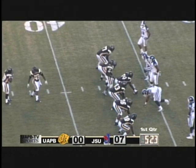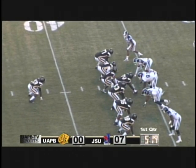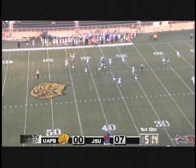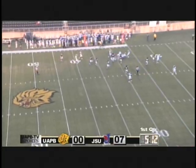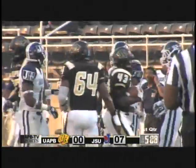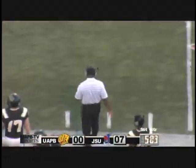So 1st and 10 here at the JSU 36. The Golden Lions on the move, their 3rd first down of the drive. Rolling to his left, Anderson dumps it off to his fullback, and he's got good yardage up to the JSU 28-yard line, a gain of about 7 there, and it'll bring up 2nd down and short.